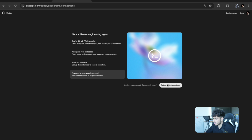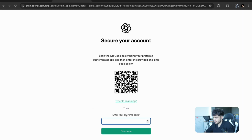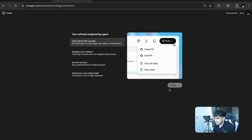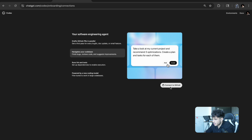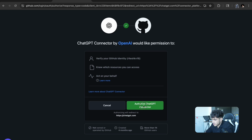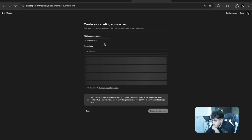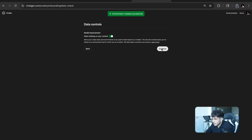So to use it, I'm guessing you have to set up MFA, multi-factor authentication. Which I should be, okay. All right, and we are authenticated. All right, so we can connect to our GitHub account. So authorize that. All right, so setup is pretty easy. For GitHub organization, let's see if this loads up. Okay, let's just. So we have our repo added, continue.